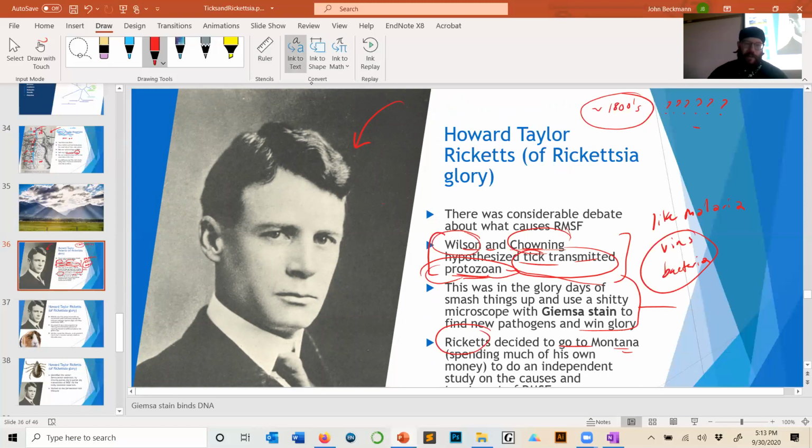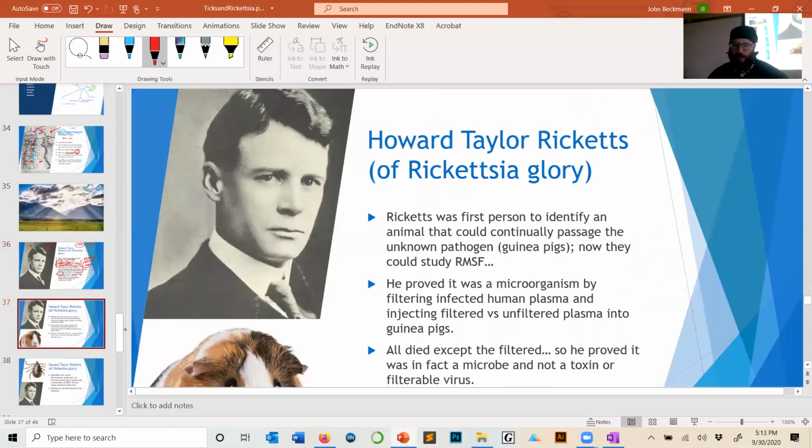I will for sure ask about Ricketts on the test, because he has a lot of advances in vector biology. And obviously the whole genus Rickettsia is named after Ricketts, this guy. He made a lot of contributions and he's worthy of being discussed. So let's talk about some of his scientific contributions. The first thing that he did, I should zoom out a little bit.